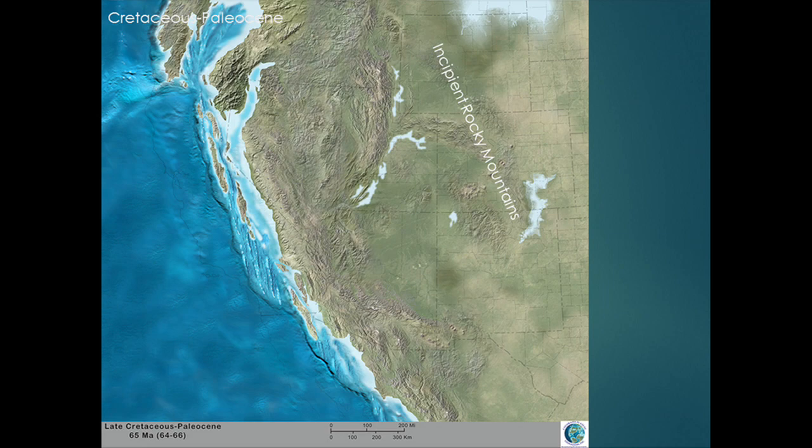So here's the trench. And here, this is the San Juan volcanic field, San Juan Mountains of southwestern Colorado. It's full of volcanic rocks. The oldest volcanic rocks there are about 60 million years old. Maybe a little younger, but in that range.